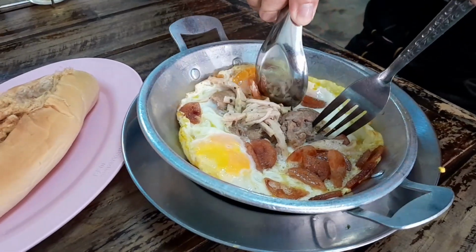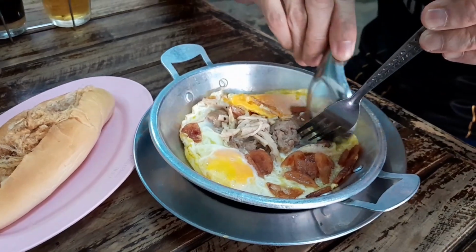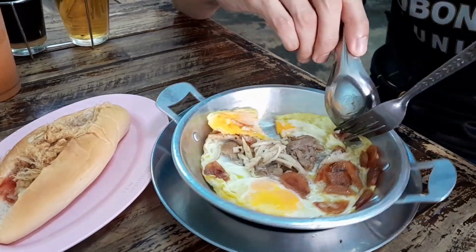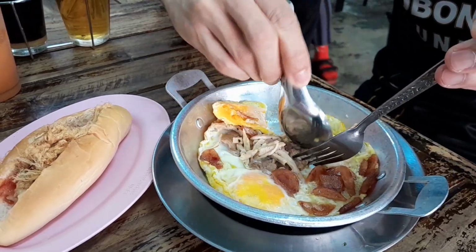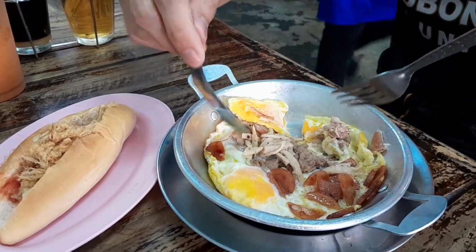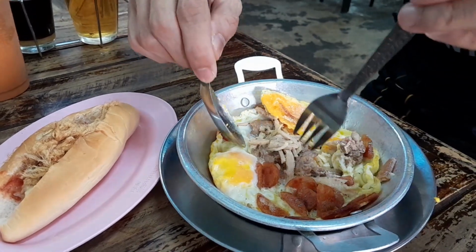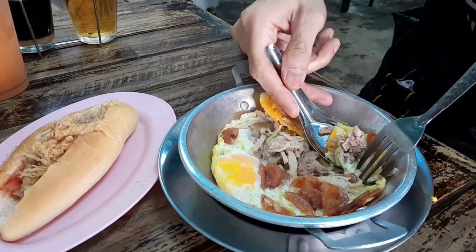So I'm going to taste this kai kata here and check out the taste. We're going to have the egg here, and then we put on some minced pork. Of course you have to put in everything as you taste this kai kata. Now the Chinese sausage. So let's try this out.